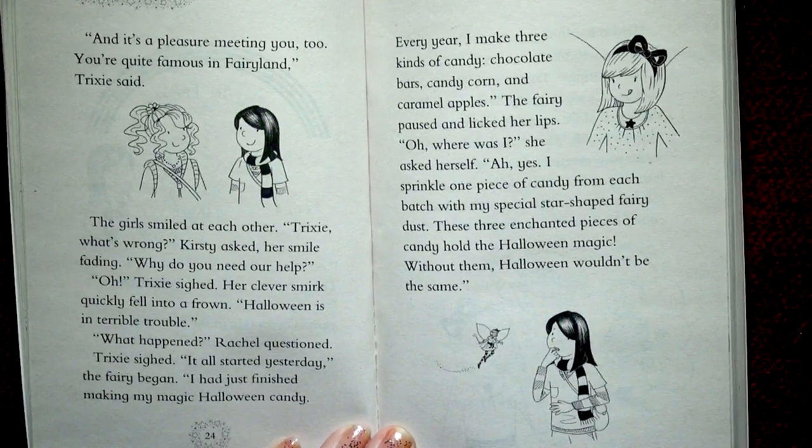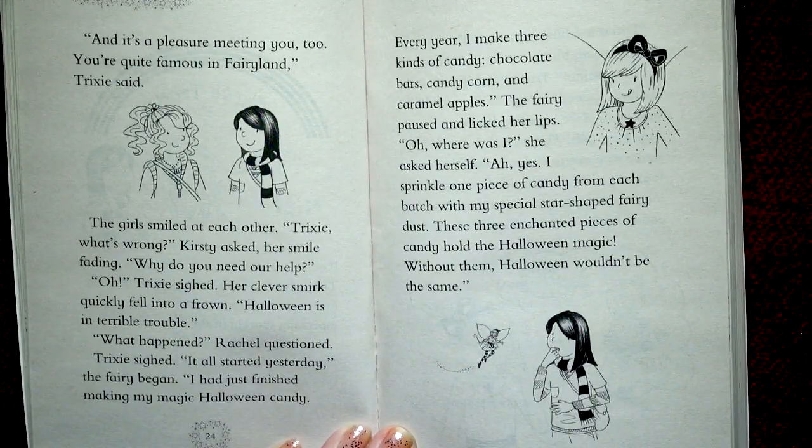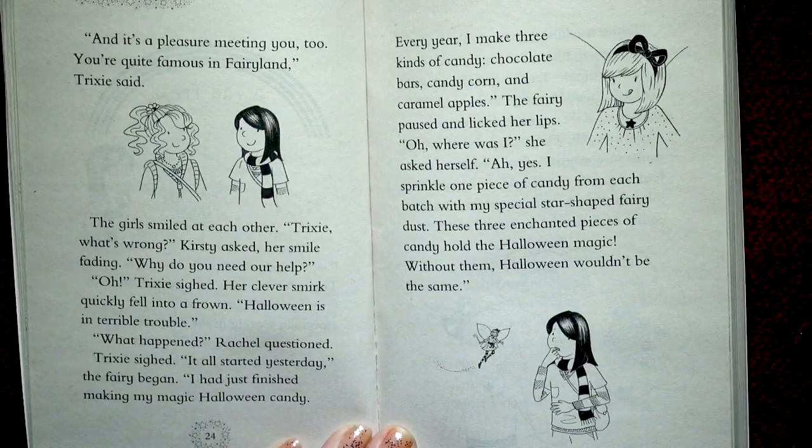The girls smiled at each other. "Trixie, what's wrong?" Kirsty asked, her smile fading. "Why do you need our help?" "Oh," Trixie sighed. Her clever smirk quickly fell into a frown. "Halloween is in terrible trouble." "What happened?" Rachel questioned. Trixie sighed. "It all started yesterday," the fairy began.